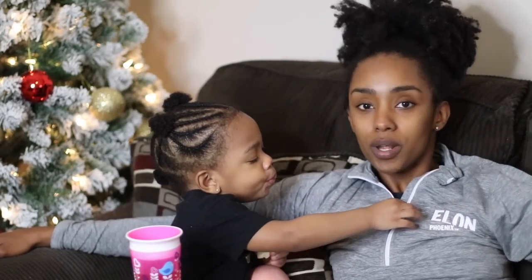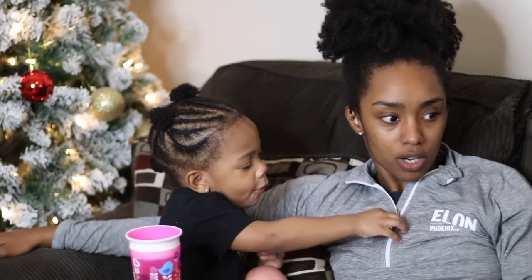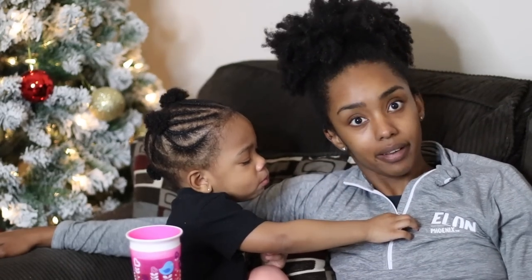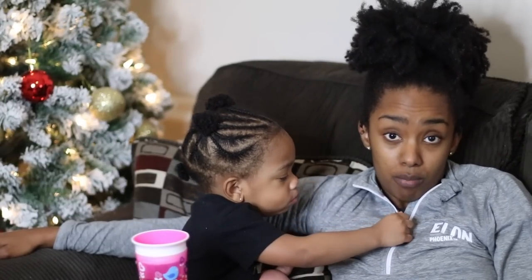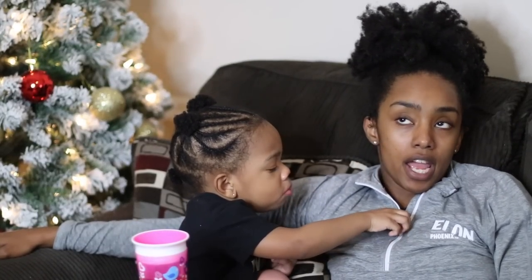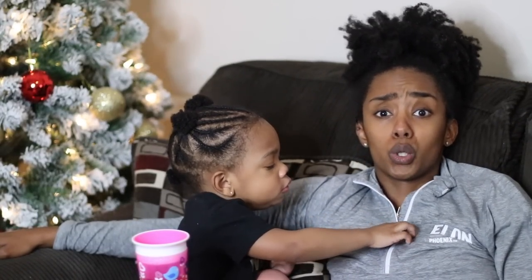How am I over here with a head full of hair and I can't even grow my daughter's hair an inch? Do I know what I'm doing or do I not? My daughter's hair was a challenge for me. It was different than my hair. Her hair lost moisture so quick. Her hair doesn't hold moisture as well as mine does.